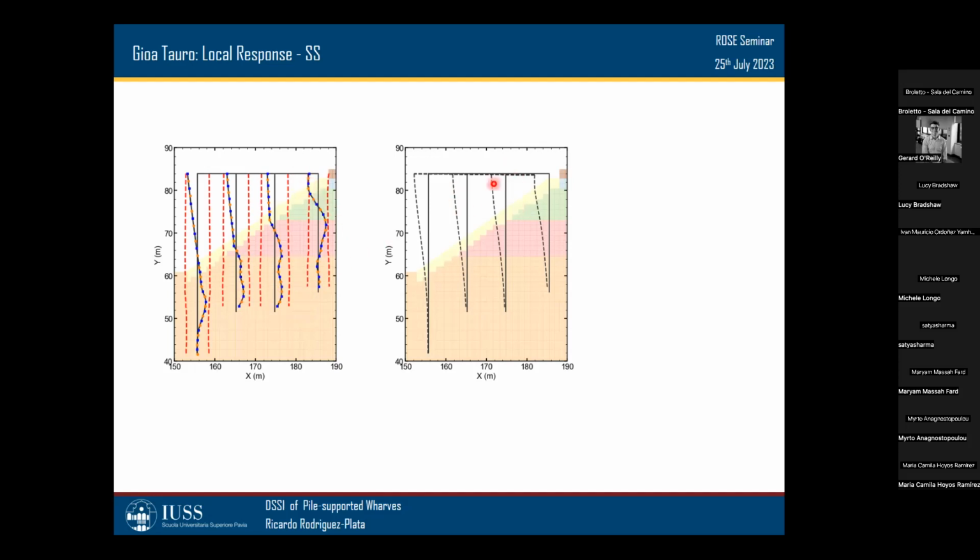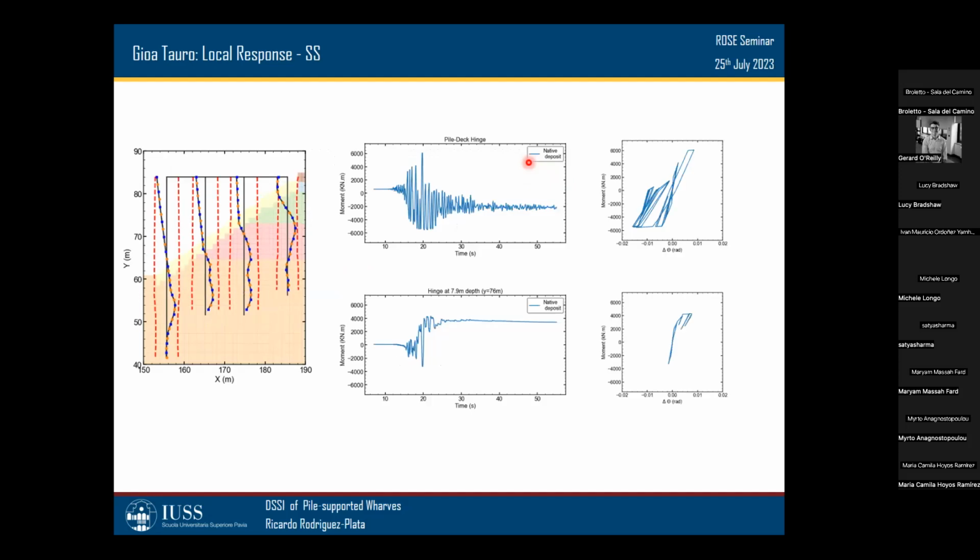This is the deformed shape of the wharf with the native deposit with the ground motion of 475 years. This is the recorded time histories of the bending moment here at the pile deck. And we are talking about the trailing pile. The most demanding pile is the pile closer to the land. These are the bending moment time histories recorded at the pile deck connection. This has the moment relative rotation response.